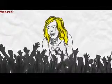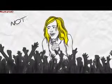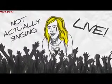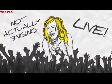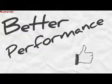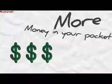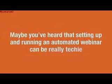Imagine Britney Spears on stage in front of a live audience, but actually lip-syncing and not actually singing live. Sure, it looks live, but she's minimizing the potential for problems to occur. So, if it's you, or Britney Spears, the final result is a better performance, happier audience, and more money in your pocket.